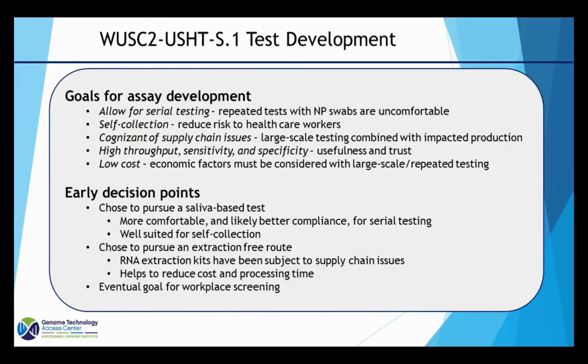I mean, economic factors have to be considered, especially within academic institutions like ours when we're doing very large scale, but particularly repeated large scale testing. So we made a few decisions based on those goals right out of the gate. First, we decided we were going to pursue a saliva-based test. As I mentioned, this is something that we thought would be much more comfortable for serial testing and therefore likely lead to better compliance. We also thought it was much better suited for self-collection.